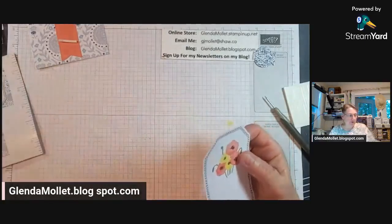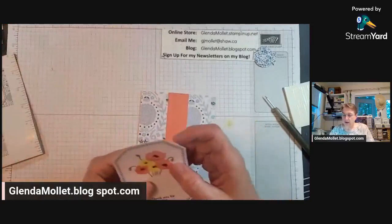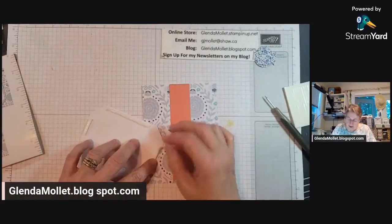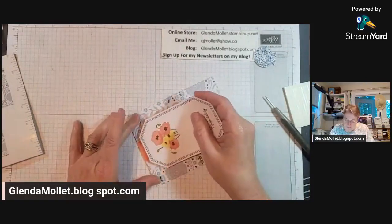And I just happen to have new neighbors that moved in 2 days ago. And there's a welcome stamp in there. I might just have to, the next one, make it a welcome to the neighborhood card.